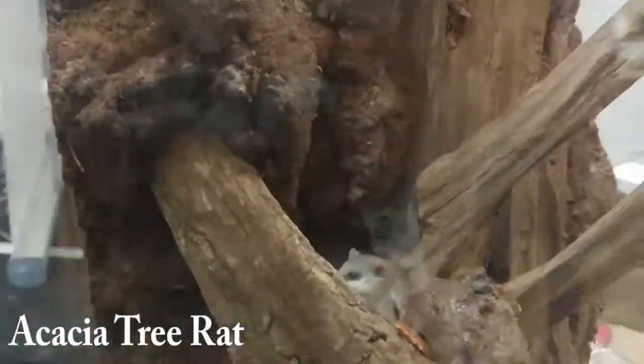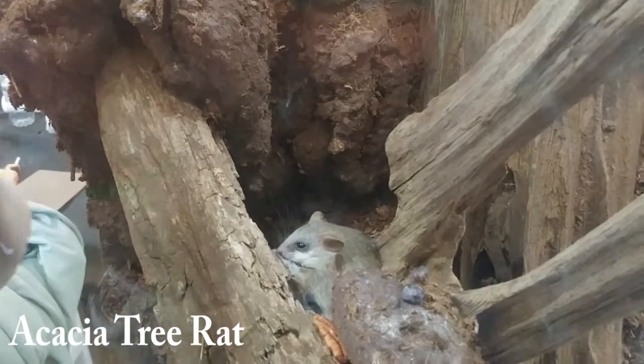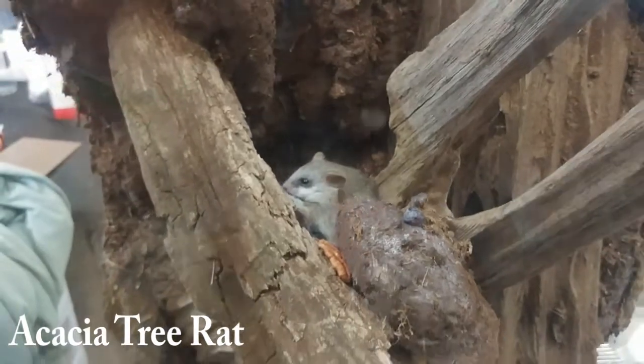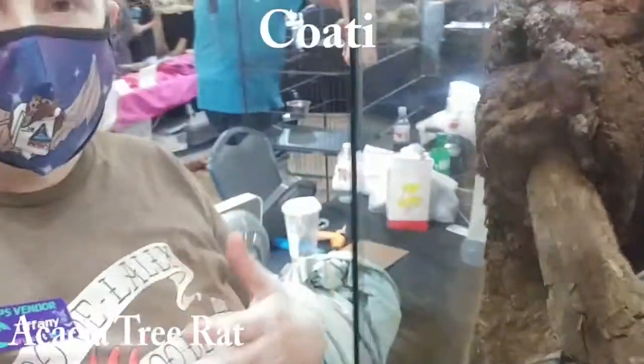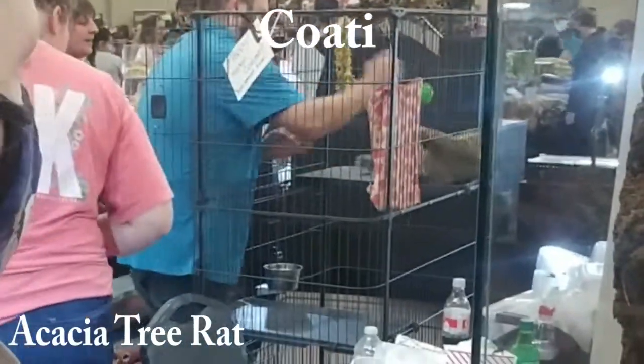And their little faces, they have a very cross between a squirrel and a sugar glider. Yeah, I can definitely see that. Mine don't, because they're third generation domesticated. And these guys are like my 6th or 7th.